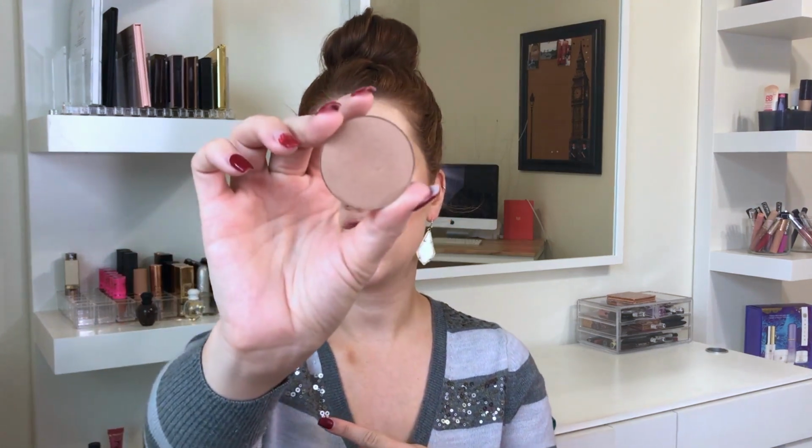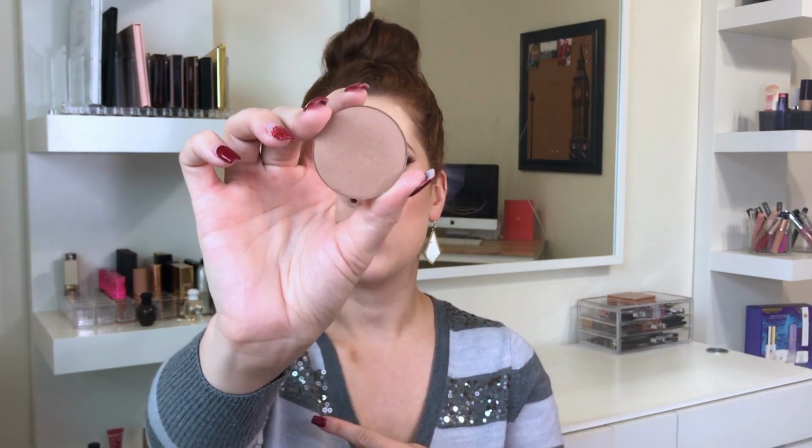And this is in the shade Bad Habit. This is the Warm Fair Contour. I'm wearing it today. I typically mix it with my Hoola Bronzer, but if I had to choose one bronzer for the year, it would be this one here, because I feel like it gives me a nice shadow on my face to contour, but it doesn't look unnatural. So this was my go-to.